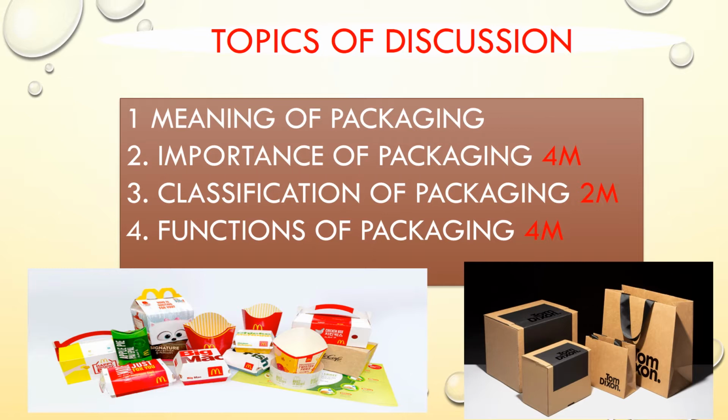Most of us get deceived when we look at a packet of a product which is really well designed, and we think, oh, this product is amazing. But when you open the packet, that's when we know the product is only probably half gram. Like, a chips packet looks so deceiving to our eyes and looks big, but when we open the packet there's hardly anything for us to munch on. So importance of packaging comes as a 4 marker, then classification of packaging will come as a 2 marker.